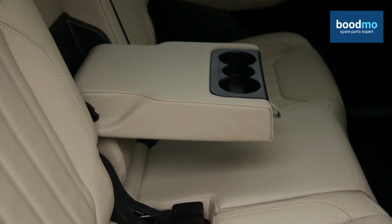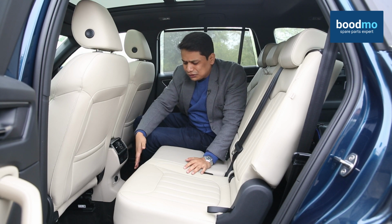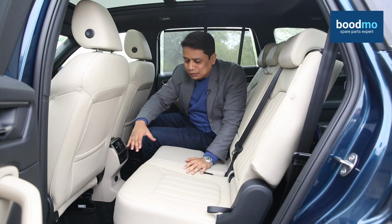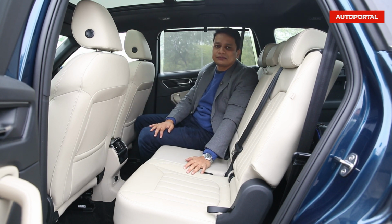Now let's see how good the last row is. And before I forget, there is a bit of a transmission tunnel as well, but that's quite okay because it's not a huge one. It's quite adjustable because whoever's sitting here can easily accommodate his feet around it. Let's jump in the last row.